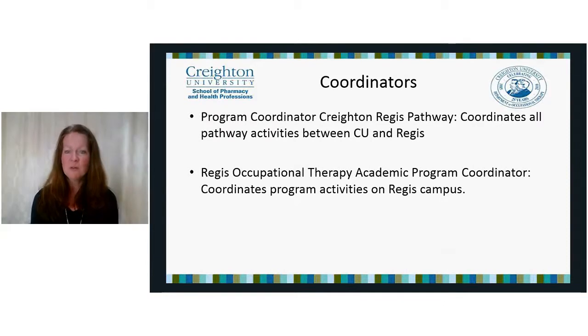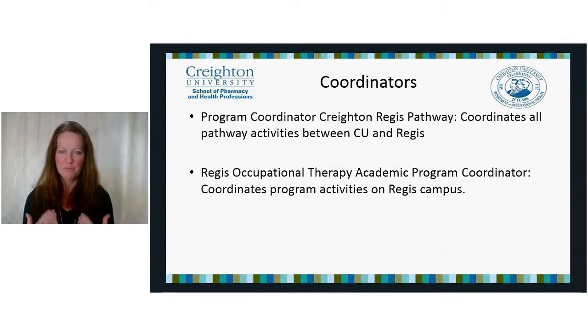So we also have two different coordinators, so I want to explain that. I am the coordinator for the Creighton Regis pathway, and I coordinate all the pathway activities, making sure that things go smoothly for the adjuncts, between the faculty and the students, and the faculty and the coordinator at Regis. So anything Creighton Regis related, you can contact me and I can help you figure it out.